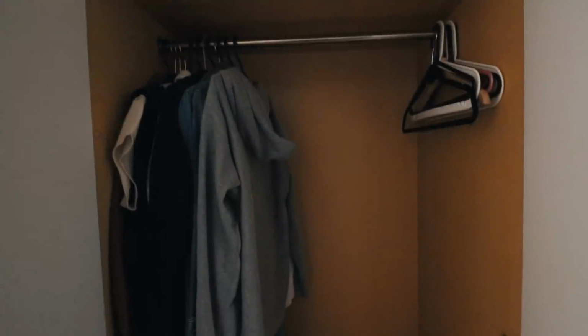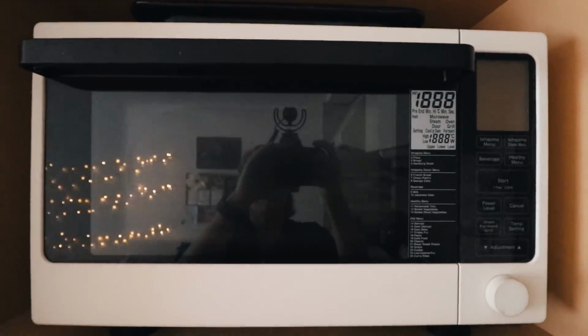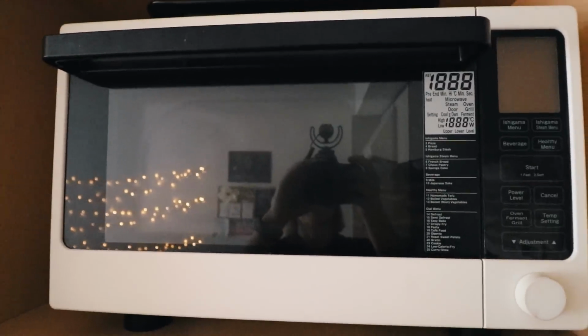Here's a part I'm not really proud of, and that is my clothes wardrobe. It doesn't look like a lot, but all of these little cupboards are full of clothes, and I really wish that it wasn't. Over here, I have my very standard Japanese microwave, but it's not just any microwave.